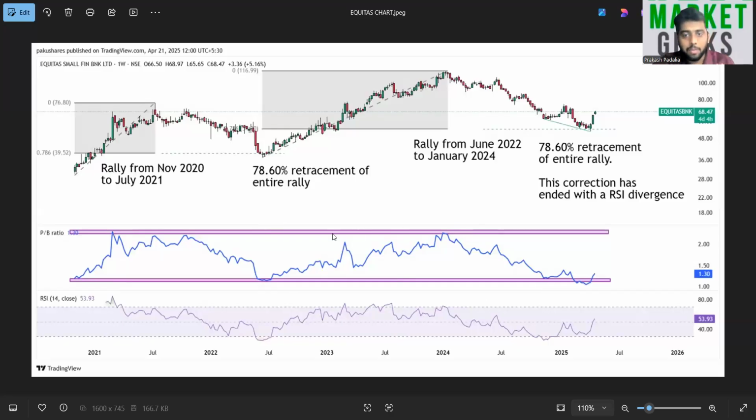We have 3 examples currently. One was at the listing itself. Second was in June 2022, when there was the first 78.6% retracement. And the third is currently going on in March and April 2025. The stock went below the book value and eventually it is rising. So it appears that the stock might have bottomed out. To take a position or not to take a position, you shall consult your financial advisor.